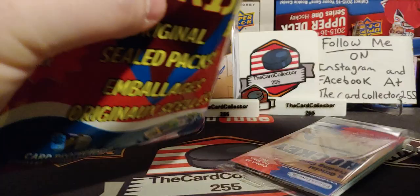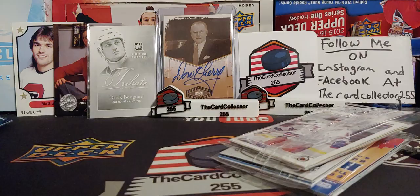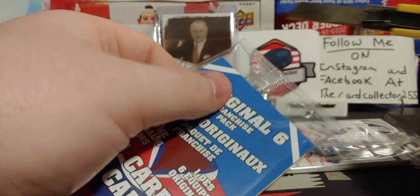All right, let's get into the next pack here. And I can tell you this pack has something in it that is heavy. And there you go, we got some sleeves. So that's pretty exciting. All right, let's see what packs we got here. Original 6. This is going to be some exciting stuff.